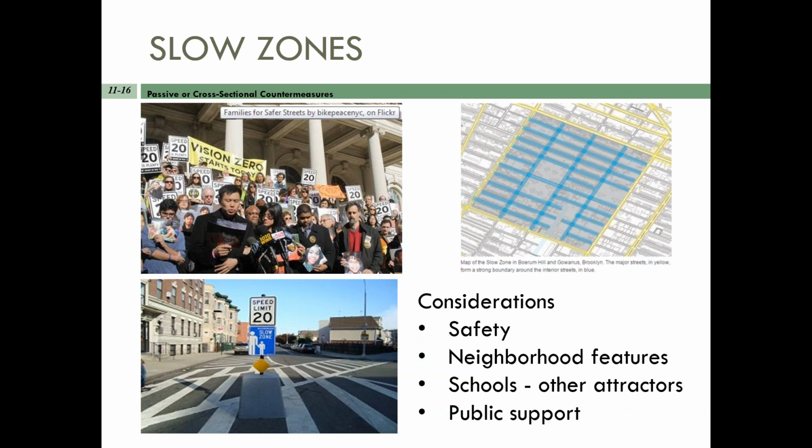And so the slow zones that certainly I've been involved in over the years, and the ones that work well, tend to be areas with a lot of pedestrians, typically more high density, a place where the neighborhood is very involved, and you can see on the upper left here, Vision Zero. And so it's places where there's real community support and a surge for doing something different.